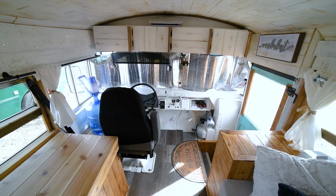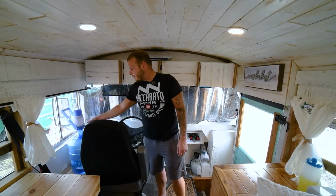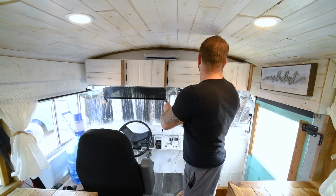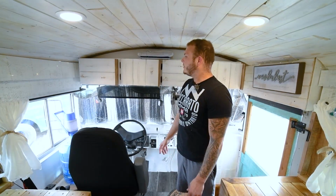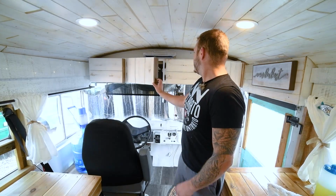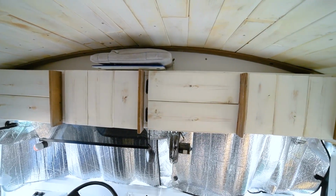So this is the front of the bus here. This is the driver's seat. We keep our water up here. Actually, this is just drinking water. We keep games and stuff like that in here, basically just a little storage area. We kind of put that up last minute, and we're definitely glad we did. All the doors stay shut when we're driving too, which is definitely a plus. We thought we were going to have some issues with that, but they're just on little magnets. We use barn board and cedar.